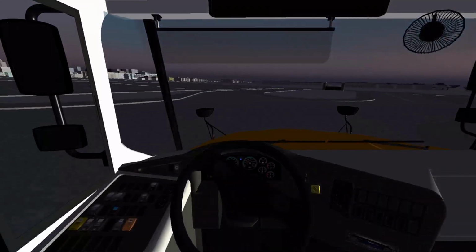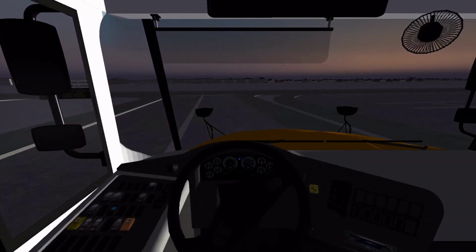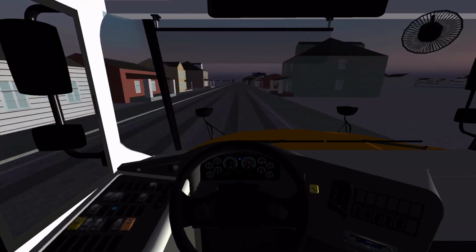Get through here and let's get these kids home. So, taking a right-hand turn out of here. Then we're going towards the neighborhoods, and then we're going to start operating the lights. Alright, so it's about time to operate our lights.